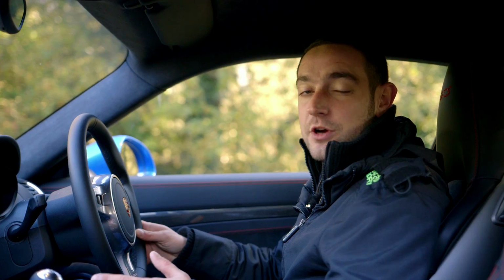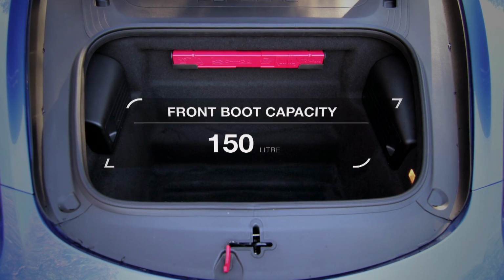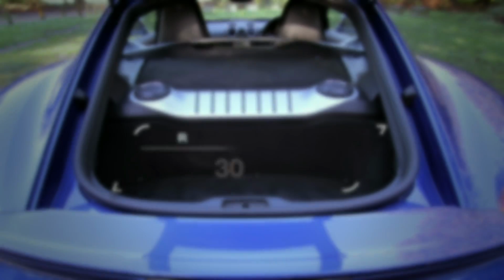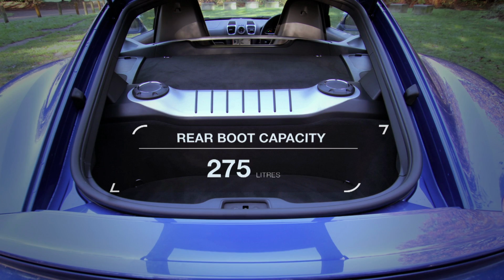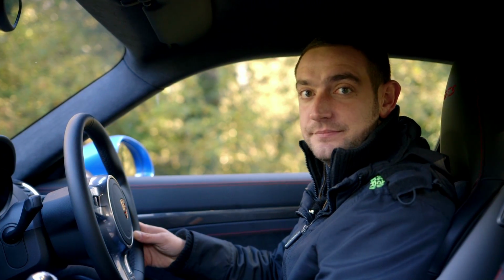The other thing that the Cayman has over most of its sports car rivals, believe it or not, is practicality. You get one space for luggage under the bonnet and another at the back behind the engine, and together they provide a total of 425 litres of space, and that's more than you get in the boot of a Ford Focus.